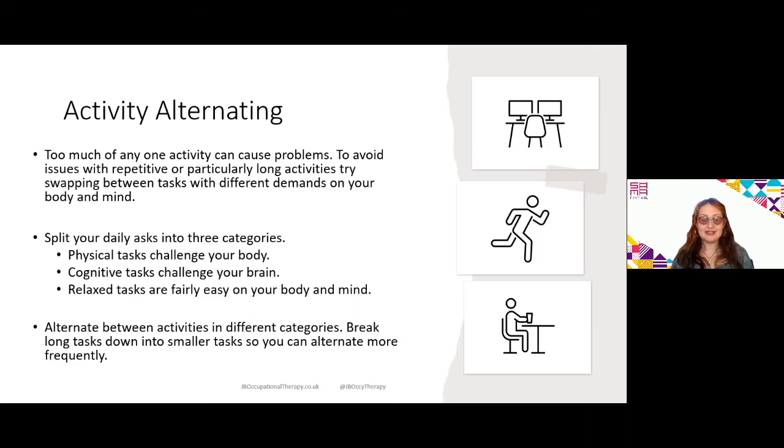Your relaxed activities are then things that allow you to unwind and relax. Things that don't strain your body or mind too much. In a workplace setting, this category might be a little bit limited, but you should be doing these pacing strategies in your home lives as well. At which point, I'd hope you've got a few more hobbies to swap into.